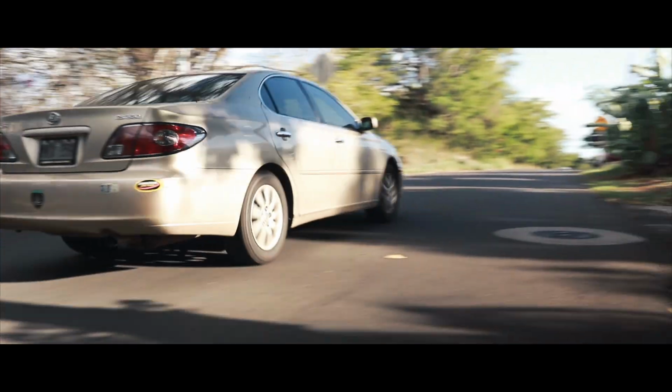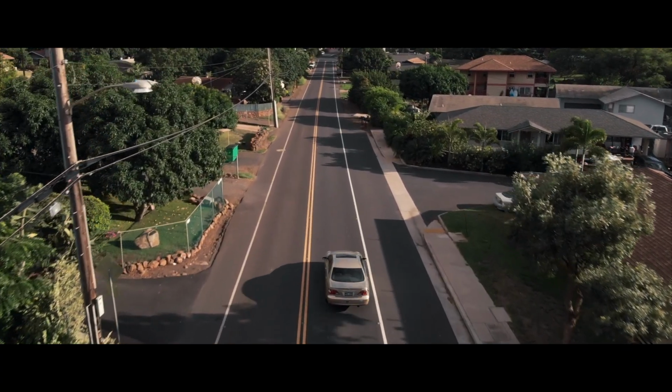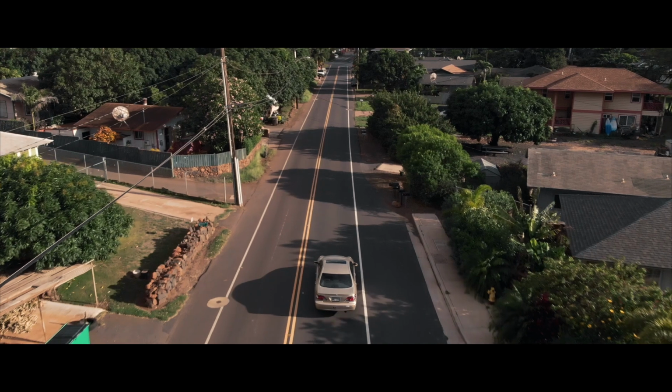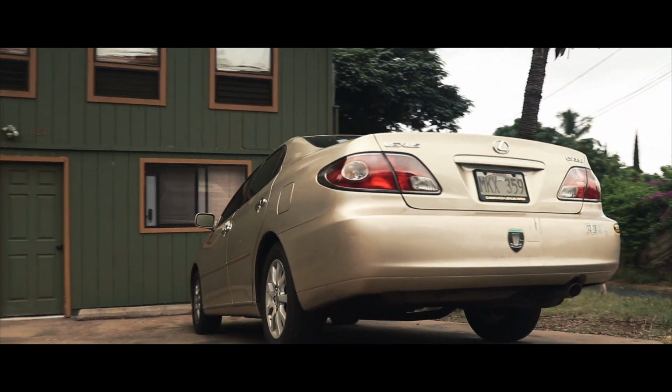Overall, I would rate this car an 8 out of 10 as far as luxury and utilitarian use and everything put together, considering I only paid $3,500 for it. So for that price, I think this is absolutely a great deal. Alright, so that is the 2004 Lexus ES 330.